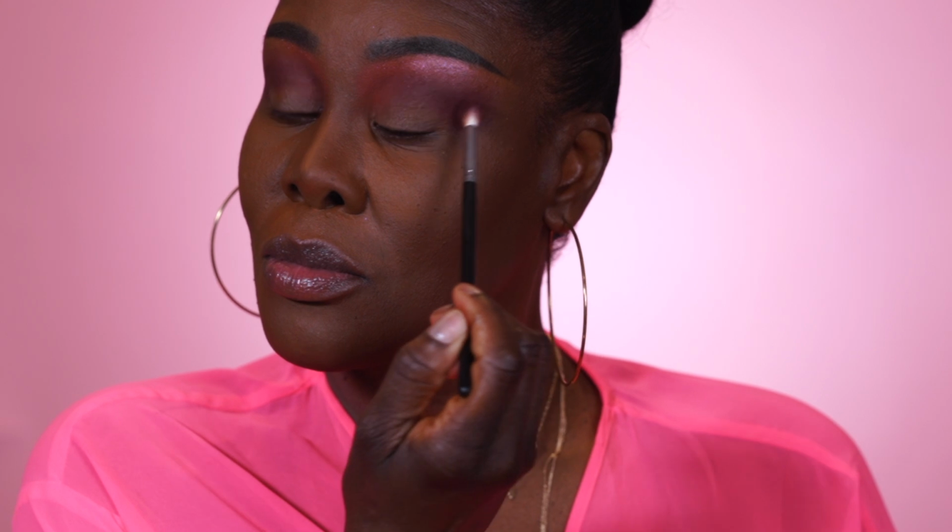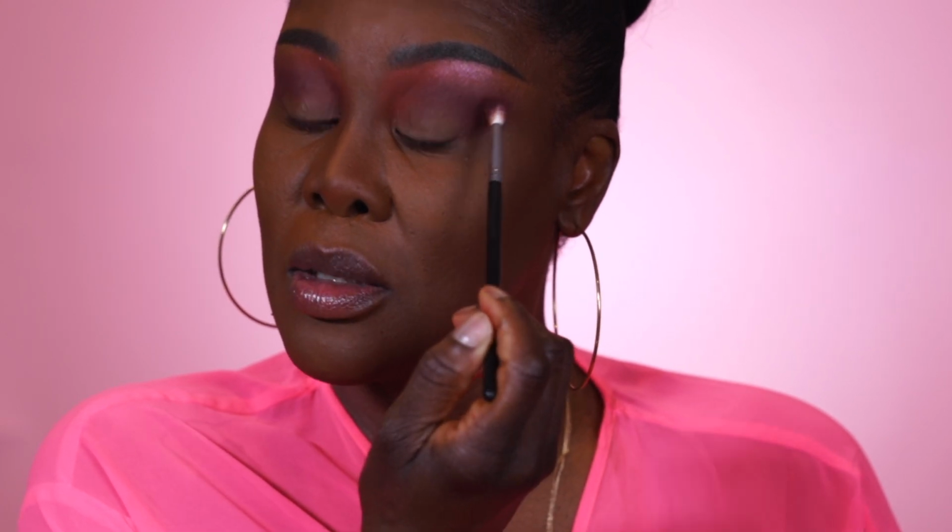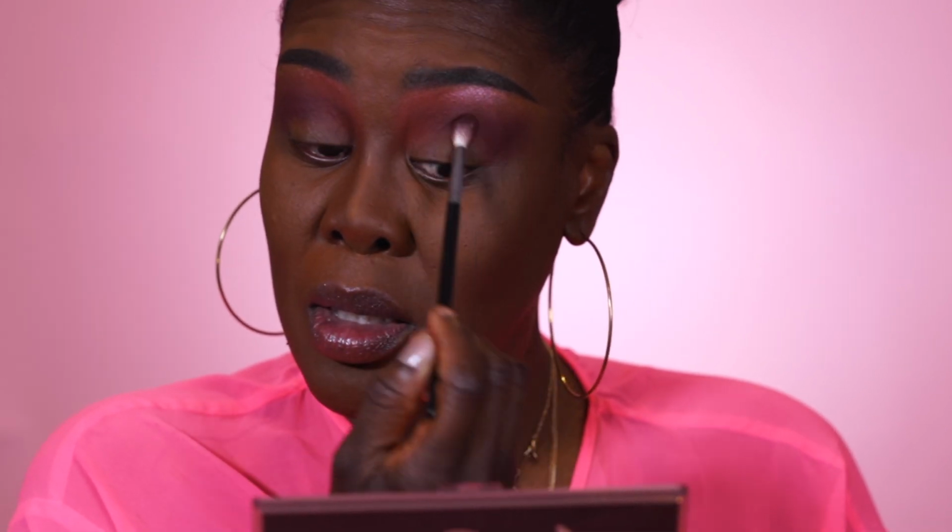I will say that so far the shadows are beautiful. They're pigmented. The blendability is gorgeous. So for those of you that are intimidated by color, or you think, oh my God, I'm going to make a mistake, this is fabulous. As a matter of fact, I'm going to go underneath the eye just to bring it all together.